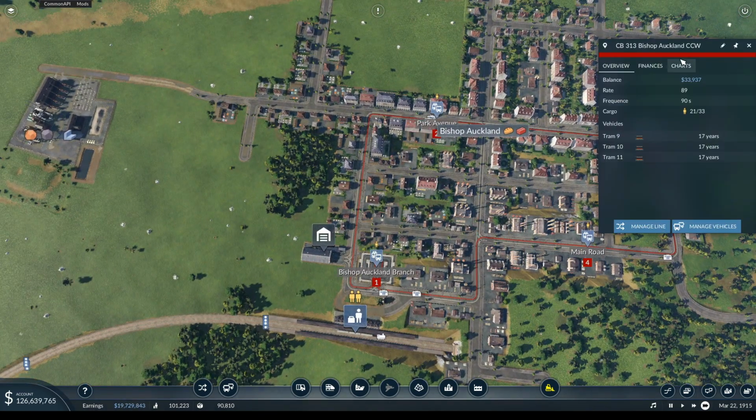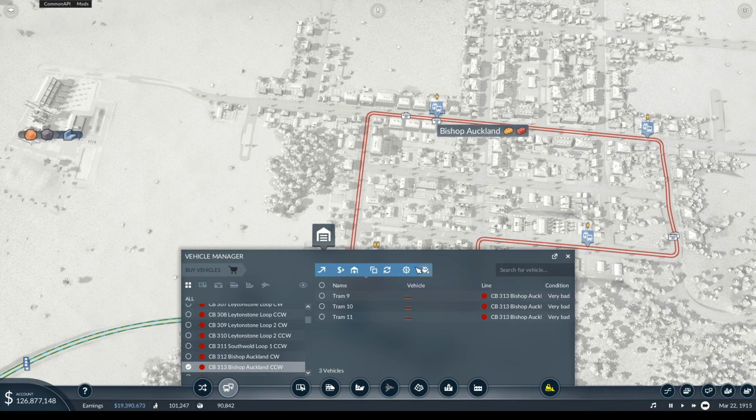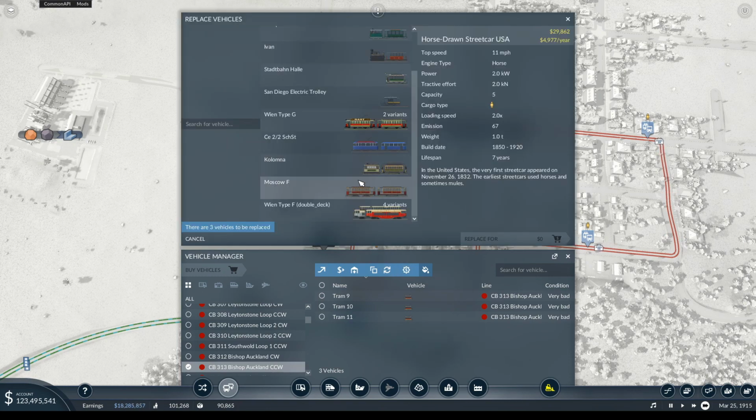Tram 9. Manage vehicles. Let's fix those up.